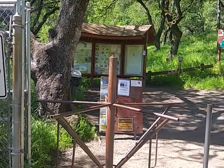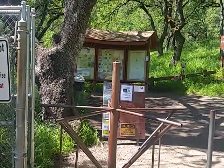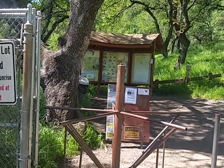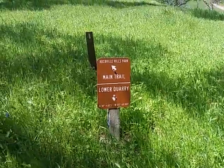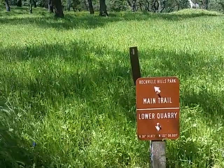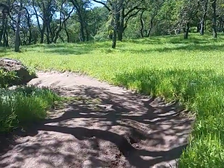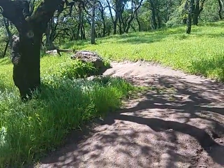But today we are going to try to make it up to the interpretive center, which is up the main trail. In my previous video I did the quarry trail, but this morning I'm going to head in a different direction, and it starts with an uphill climb.